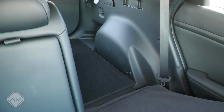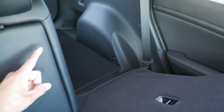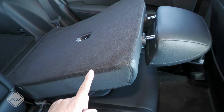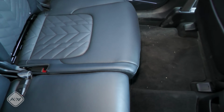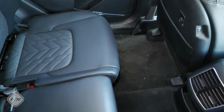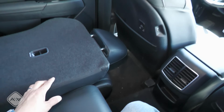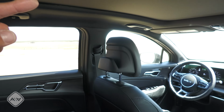An interesting twist is that even though the hybrid and the non-hybrid model have the same kind of cargo space in the back, the second row seats are actually a little bit different. This is the non-hybrid model, so right here we find a split 60-40 seat bottom, and you'll notice that seat bottom moves in and out as I recline and unrecline that rear seat back. Putting that down in that position, it enables us to have a bit more room between that seat back and the ceiling of the vehicle.